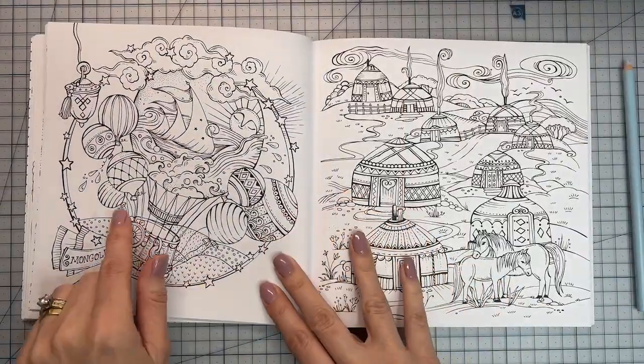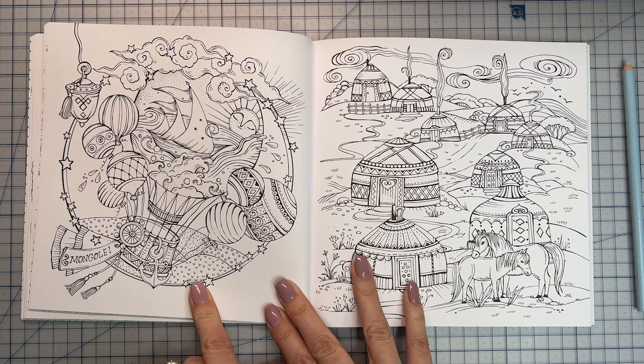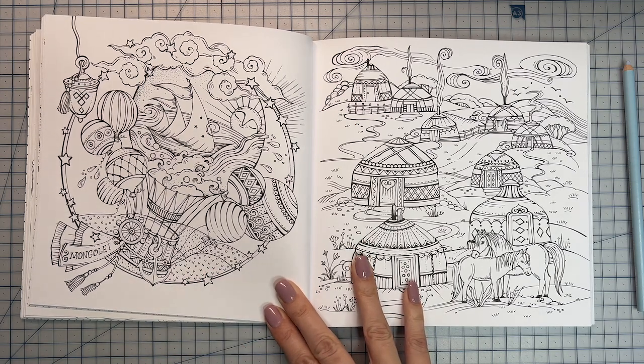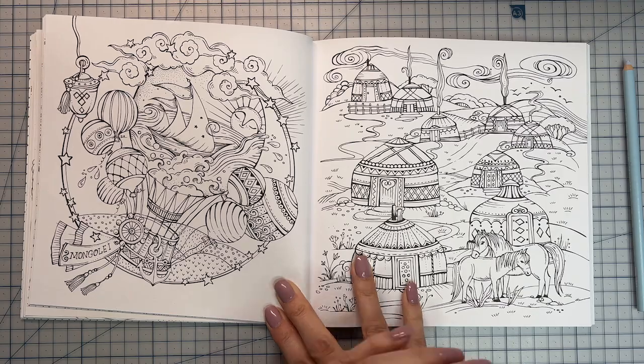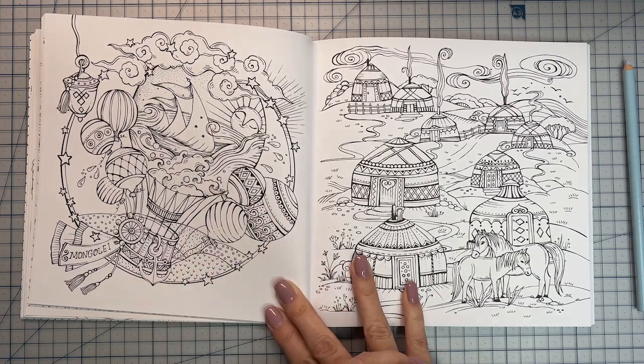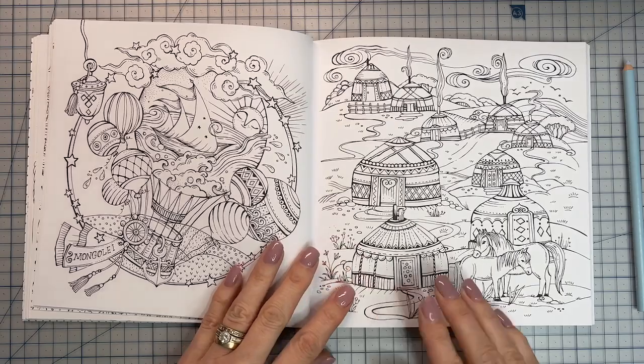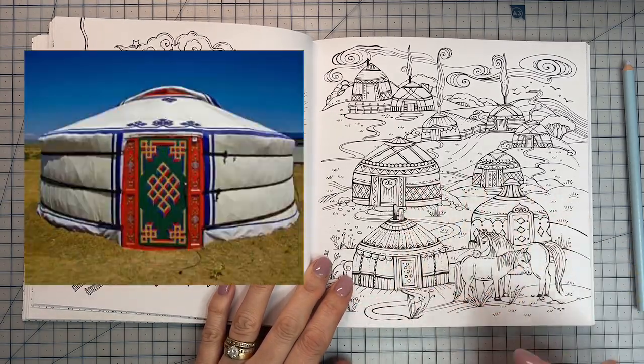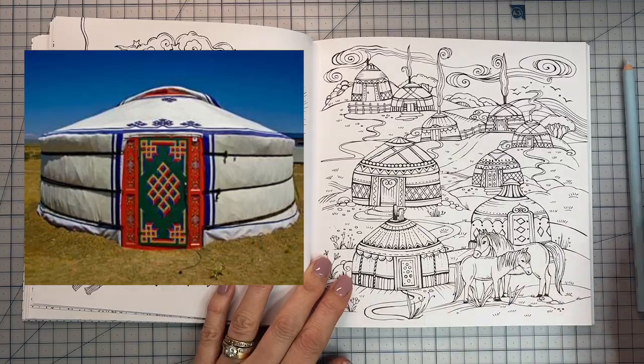And now we're off in a hot air balloon off to Mongolia. So this is another page that I really wanted to colour first as well. I mean, it really was hard to choose from. There's so many beautiful pictures in here, and I think that definitely will become a colour along as well. Next we have this lovely village. I'm picturing these yurts coloured with red, blue and white.